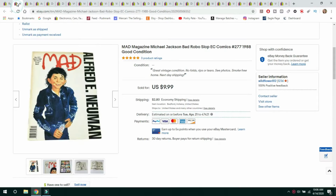All right, so let's talk about the first thing. This first thing was in an auction lot that we had, and I just thought maybe we'd try to put it up. It's this Mad Magazine Michael Jackson Bad Robo Slop EC Comics number 277. It's from 1988. It was in good condition. I took a best offer of $5 for this, from someone that bought something from me on my vintage sale, so I shipped it with the items that they bought from my live sale.